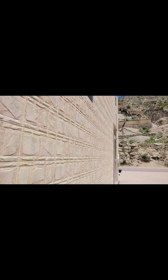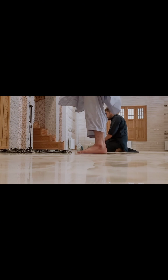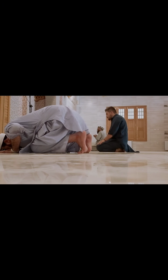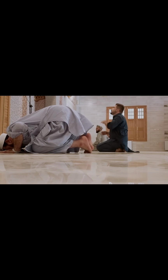Next to the washrooms, there was a cooler stocked with refreshing cold water. The owner's thoughtful gesture of providing this facility to quench the thirst of the travelers was heartwarming. I felt a deep sense of gratitude. I decided to take a moment and perform my Zuhur prayer. In this beautiful mosque, the peaceful atmosphere and the stunning architecture made the prayer even more meaningful.